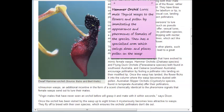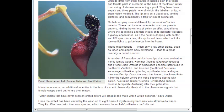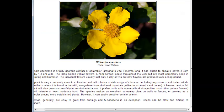Entomophily is insect pollination. In plant species like the hammer orchid, the plants have evolved growths that resemble female thynnid wasps in appearance and pheromones. This lures in male wasps. A specialized arm then places pollen onto the wasp.